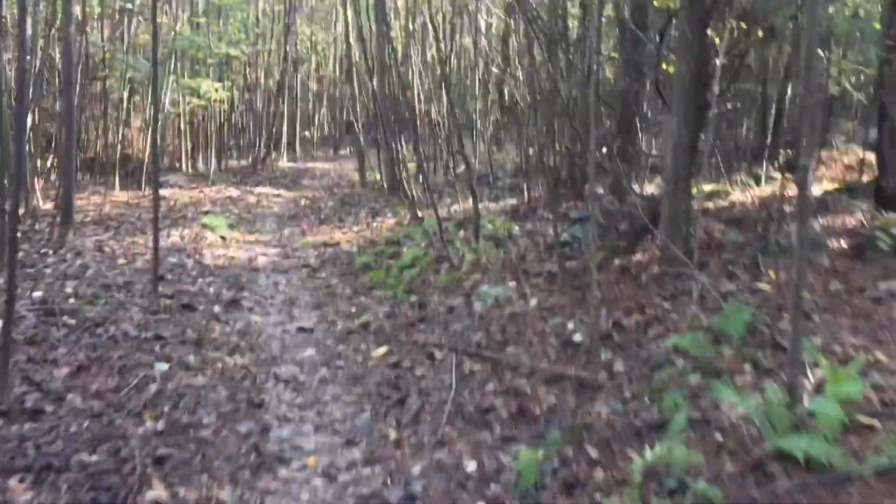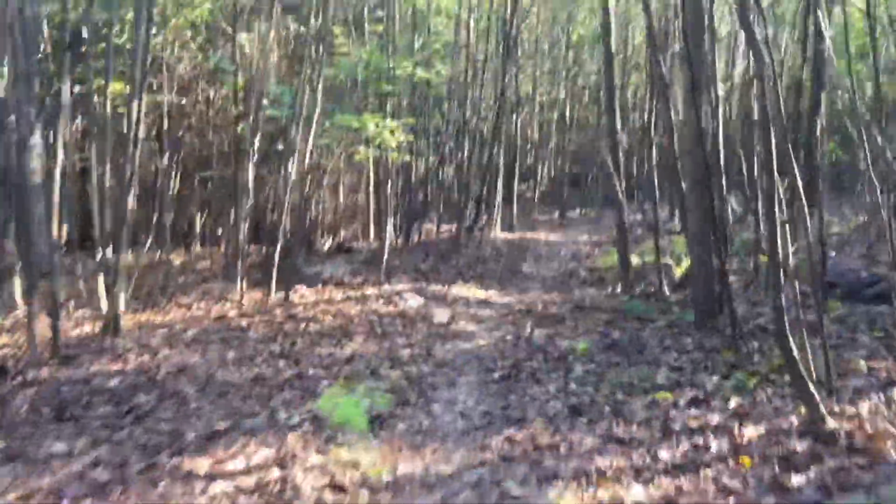And I finally stopped skipping around the mud. I guess once two shoes got wet, I just started walking right through it, which is actually a lot quicker. Not that I'm trying to be quicker or anything, but it's a lot quicker.